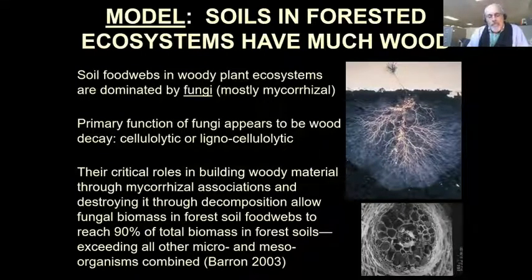This abundance of wood, though, as an energy source results in the fact that you have huge populations of fungus as represented in the soil food web. So that's on the order of 90% of the total biomass in forest soils being fungus. That's huge, exceeding all other micro and meso organisms combined. We just know that fungus are very important for forested ecosystem soil food webs.